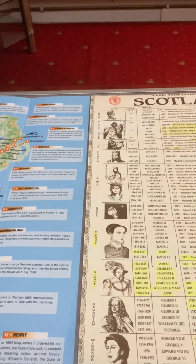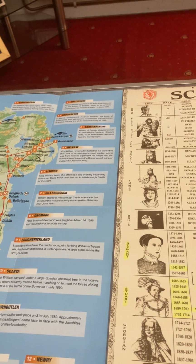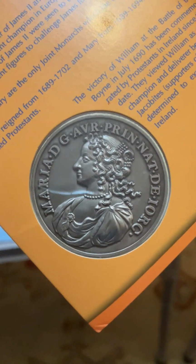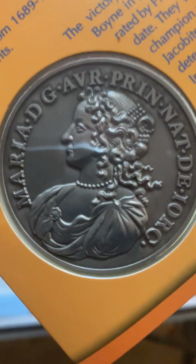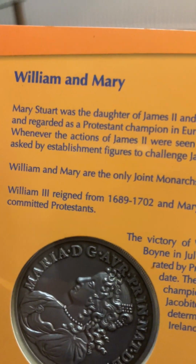So pretty good to have this wee coin as well. And I'll show you inside and the reverse of it, because on the reverse of it is his wife, Mary II. And so great to have this wee reproduction coin as well. And it says there, William and Mary.